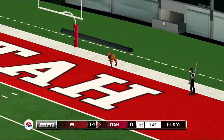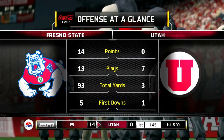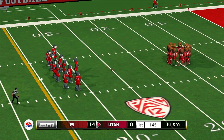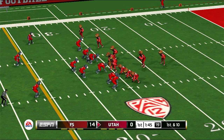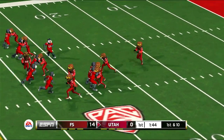So the score now, 14-0. Fresno State's looking awfully impressive right now in defense, but we are in the first quarter. Yeah, this is about as dominant a first quarter that we have seen in a long time. But let's see if they can continue to play this well throughout the rest of the ball game. Not a lot of success for this offense on their last trip out. They've been beaten soundly on both sides of the ball, and we haven't even gotten to the second quarter.